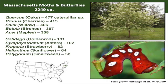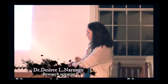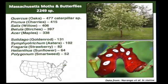This is a project that Doug and I are working on right now. And so this is data from Massachusetts. So your top plants up here are oaks, supporting 477 different caterpillar species that are using our oak trees. We have cherries at 415, willows at 406, birches at 397. And our herbaceous species, our perennials and annuals, also have some power players too. So goldenrod, 131, asters, 102. These are the species that are supporting most of the caterpillar diversity for Massachusetts. It's just that our woody plants tend to support more diversity overall.